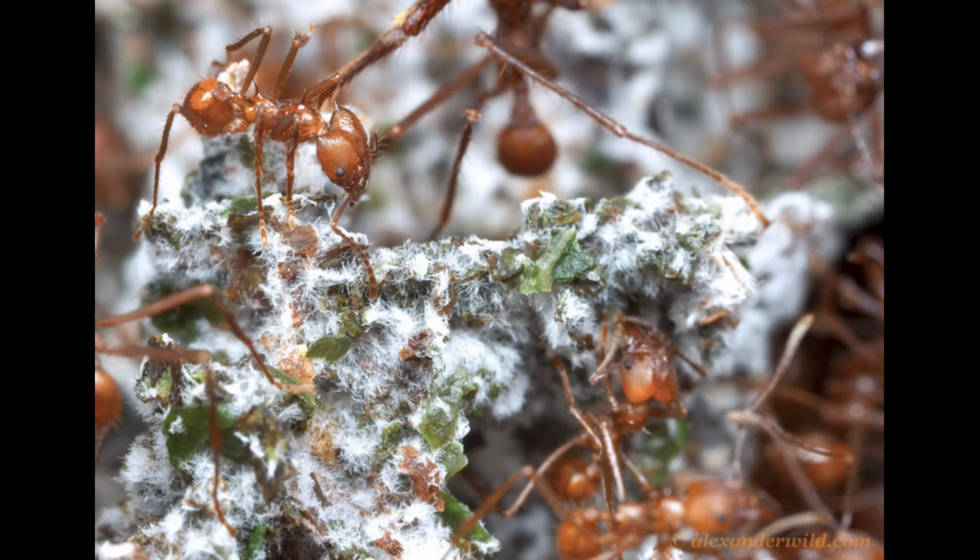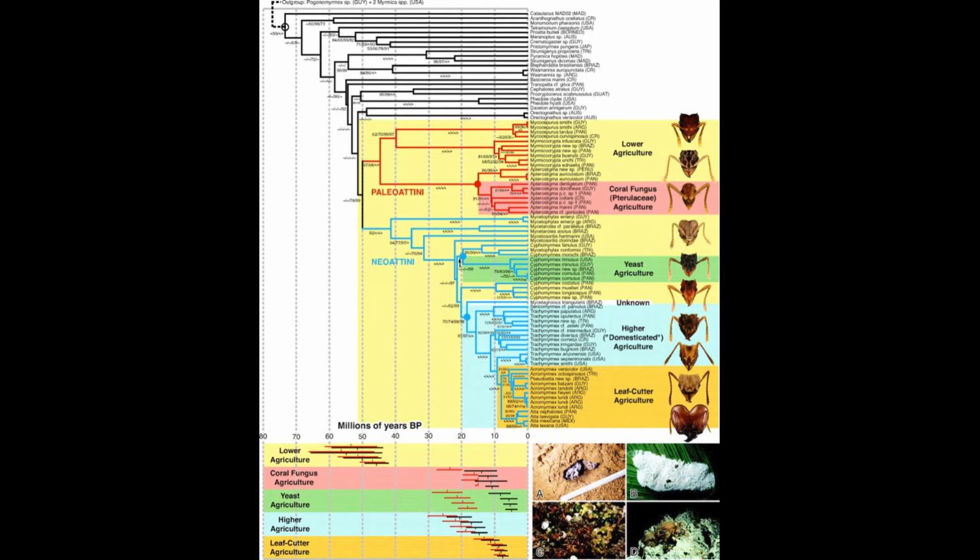But these two genera are not the only fungus growers. All genera within the taxonomic tribe Attini are obligate fungus growers. They are all New World, with species stretching from the northern US to southern South America. Originally, fungus growing ants would have just gathered fungi as part of their foraging, but specializing on fungi specifically may have helped early fungus growing ants avoid competition with other ants.